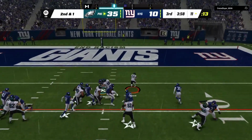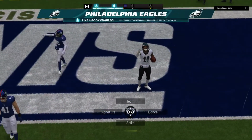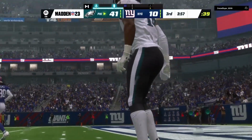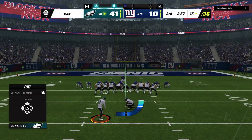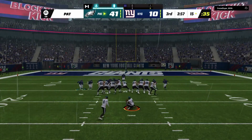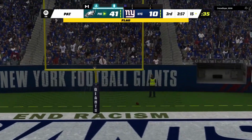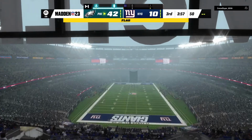On 2nd down, Gainwell looking for space. And he'll take it into the end zone for an Eagles touchdown. Kenneth Gainwell with his 2nd touchdown of the afternoon. And the Eagles take the opening kickoff of the 3rd quarter and drive right down the field to extend their lead. The PAT would extend their lead, but there is a flag on the play.